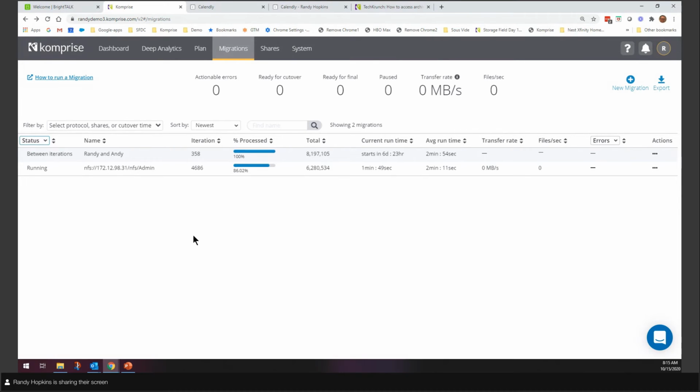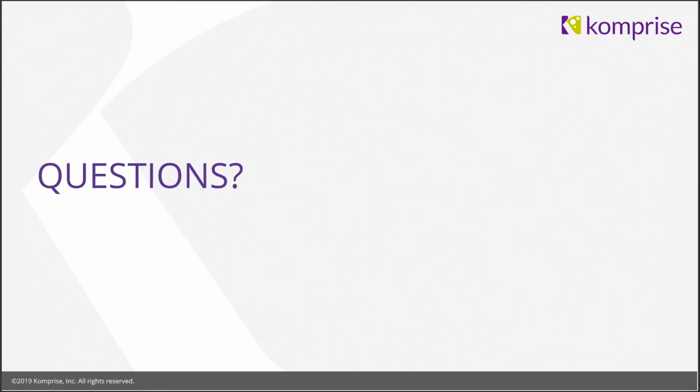And we'll talk about migration in a different TechKrunch series. But what I just showed you is how to locate and profile how much hot data you have, how to move the cold data off, and then migrate only the hot data to the new storage.